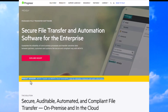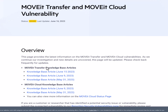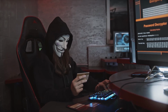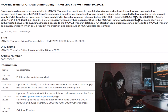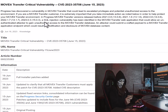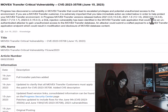Okay, so right on their page, they've got a product advisory, Move It Transfer and Move It Cloud vulnerability. This is the latest vulnerability that Move It has. And if I go over here and see a knowledge base article, let's see how they got hacked here. All right, so it says here that Move It has discovered a vulnerability that could lead to escalated privileges and potential unauthorized access to the environment. If you're a Move It customer, it's extremely important that you take immediate action. Okay, what do you have to do? In progress, Move It Transfer versions released before 2021, and so on.